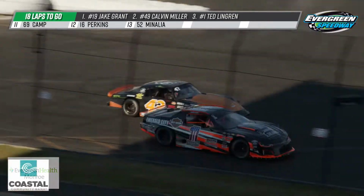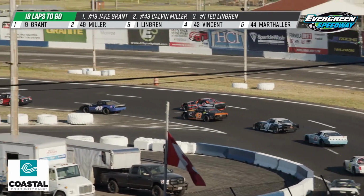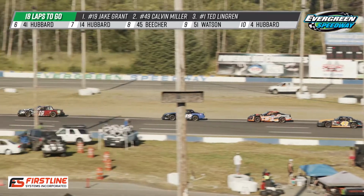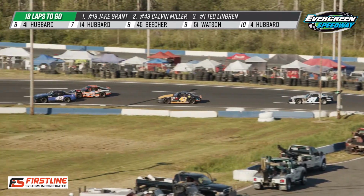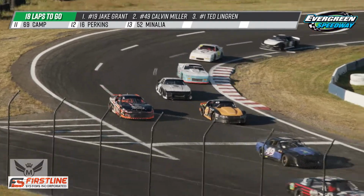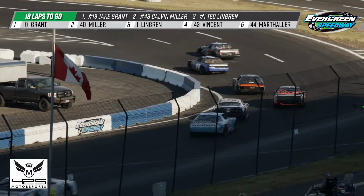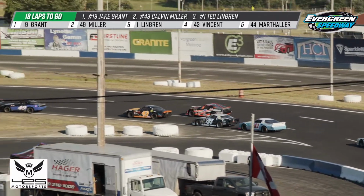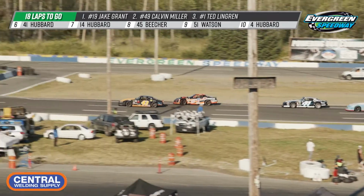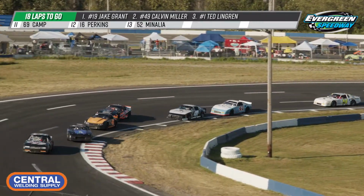Now you see them catching up to the 49 of Calvin Miller, and Ted Lindgren getting the slight advantage that time by with 18 laps to go. But Jake Grant in the 19 still doing awful good out there in front of the 49 of Calvin Miller. Yeah, Ted Lindgren really likes that outside line, it seems like, in that one car. Right as I say that, he gets really loose going into the corner. Maybe carried a little too much speed. You see him sawing on that wheel. That's going to allow Sheridan Vincent almost to complete the pass going into the corner. As we see Calvin Miller dive on Jake Grant. It looks like second and third place have caught your leader, the 19 of Jake Grant. He's under heavy pressure now from the 49 of Calvin Miller, and Sheridan Vincent, Ted Lindgren, Mike Marthaler, and Mark Hubbard all not far behind.